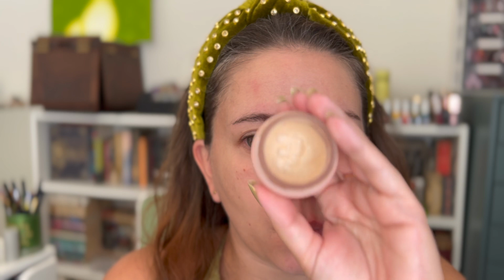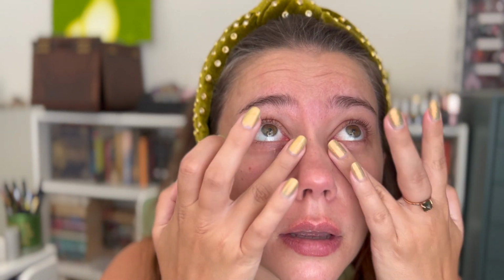I also have the Orbital Balm, which is their eye cream. You can see I've used quite a bit of this, and I like this quite a bit. I usually use it during the day, and I've meant to put it in my bathroom and swap it out with the thing I'm currently using at night, because this is thicker than my current night eye cream, but this layers really well under makeup, so I just forget.